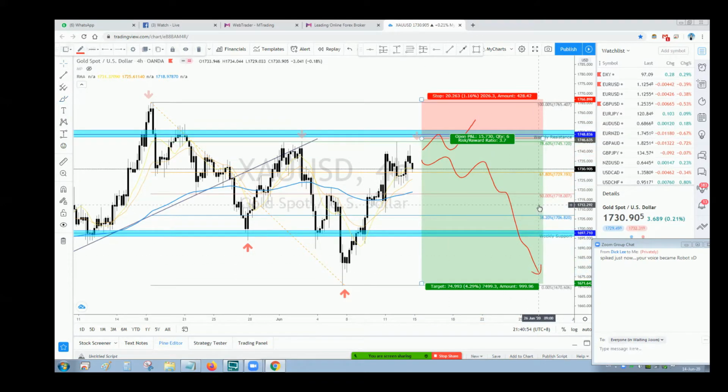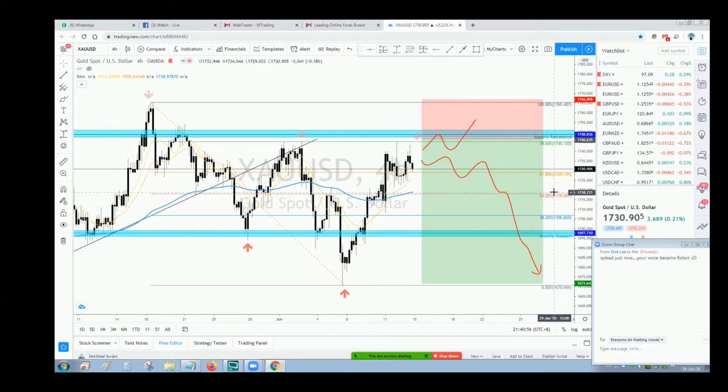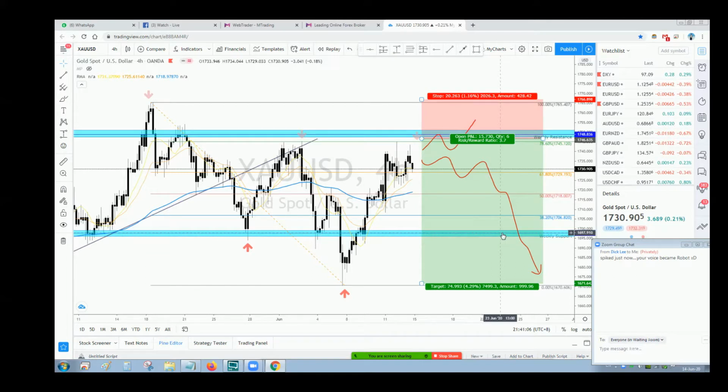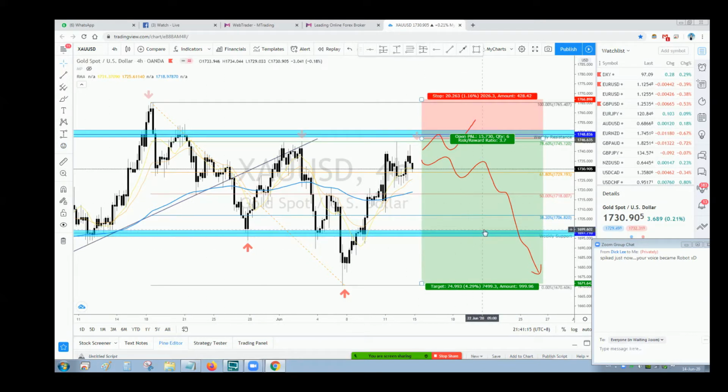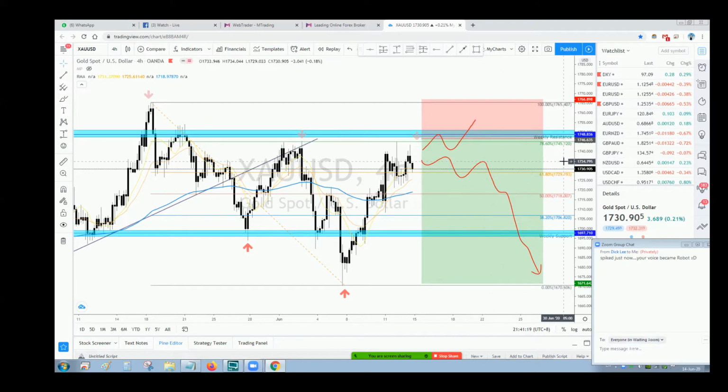Of course, the profit levels you can look at are 1718, around my EMA 100, and then next will be 1697. Actually, it's anything below 1700, because 1700 is a psychological support. So gold is simply still downside.